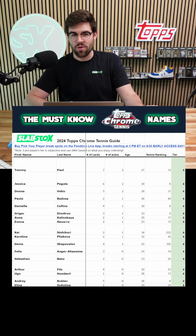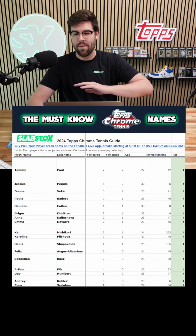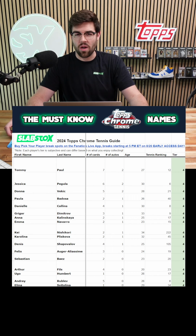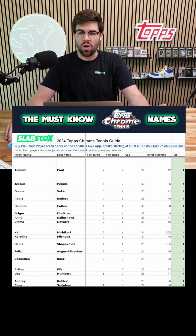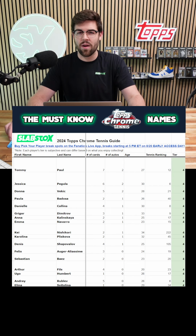Now, Topps Chrome Tennis released for the first time last year, early in the year. It was supposed to be a 2021 release that got pushed back 2 years, I'm assuming because all the autographs in the set were on card, and a lot of them were Hall of Famers and such like that. There were a few current players in there that matter, like Coco Gauff was the biggest, of course. Emma Raducanu signed in there as well, and so did Alex de Minaur.